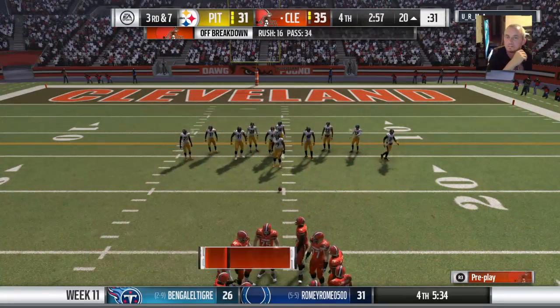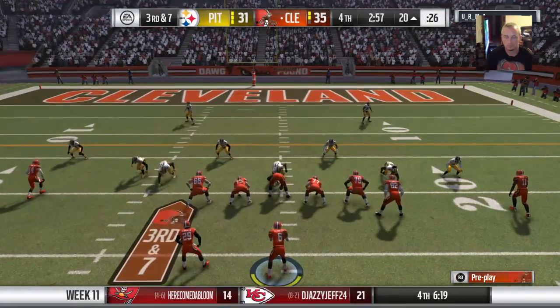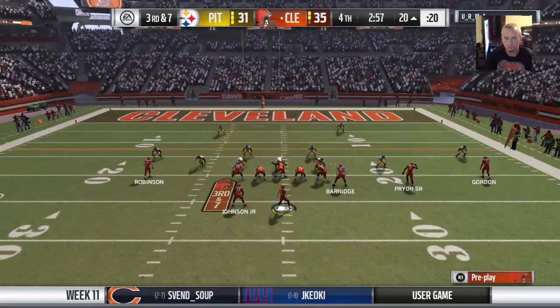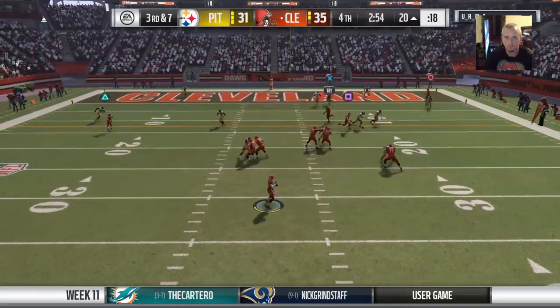And now for the offense, this is play number 11 here on this drive. Here we go. Hurry up. From the gun on third down, Kessler.